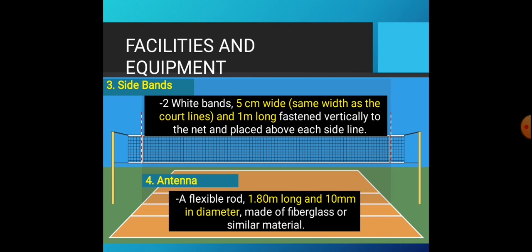Yung makikita nyo pong white and red dyan, yan po yung tinatawag na antenna. A flexible rod, 1.80 meters long and 10 mm in diameter, made of fiberglass or similar material. So, what is the purpose of antenna? It gives players and referees a visual aid to judge if a ball is in play or out of bounds as it flies over the net. So, yun po yung purpose ni antenna.